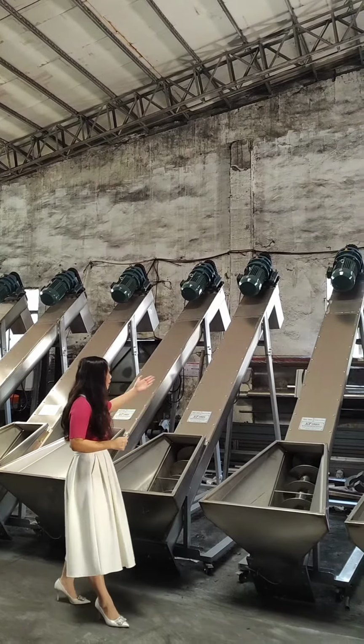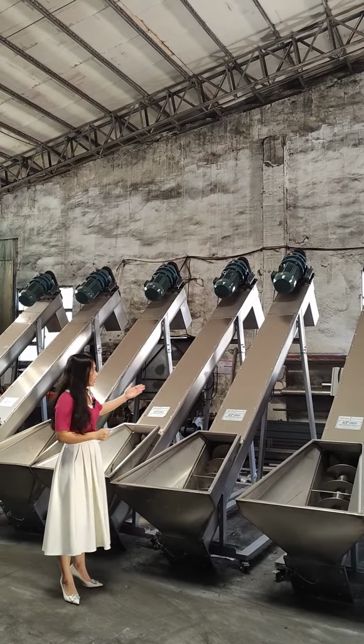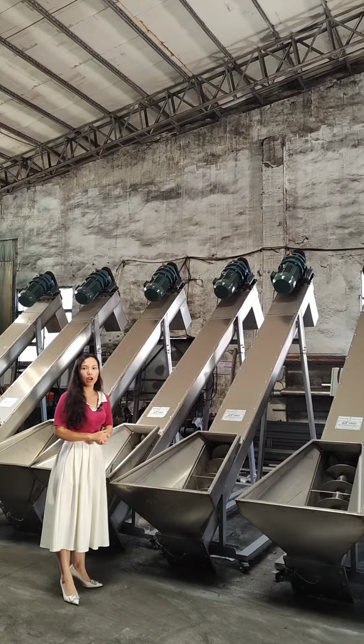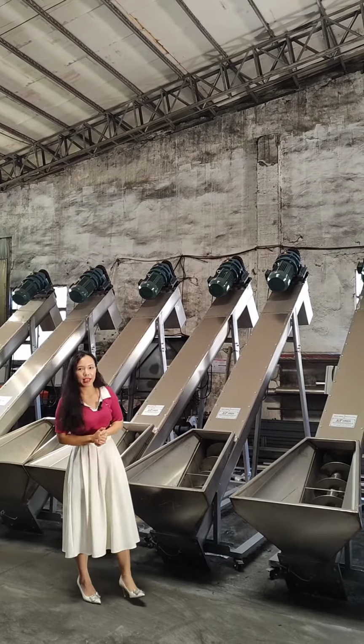industries. Behind me, these 10 sets of screw conveyors are inclined transportation for conveying plastic to an extruder machine. Besides inclined transportation, it can also realize vertical transportation and horizontal transportation.